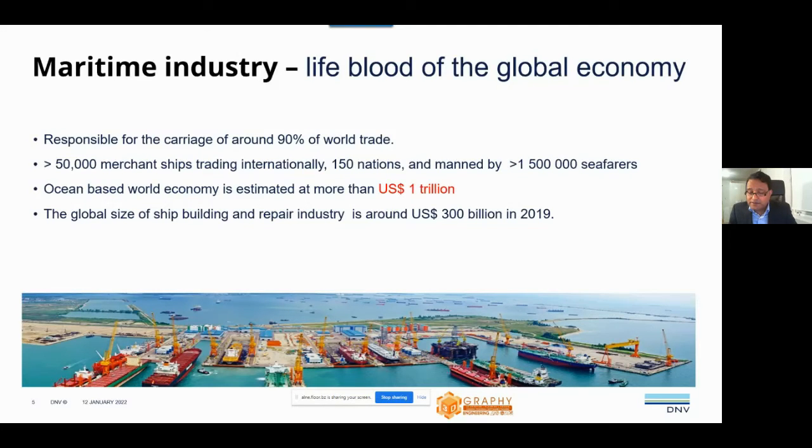50,000 merchant ships, and DNV has almost 20% market share that fluctuates in this. There are 150 nations and millions of people working in this industry. So it's a $1 trillion industry, and a lot of money is scattered everywhere. In one way, maritime is a very, very traditional, very conservative industry. But if you take shipbuilding alone or the repair industry, it is $300 billion around the world.